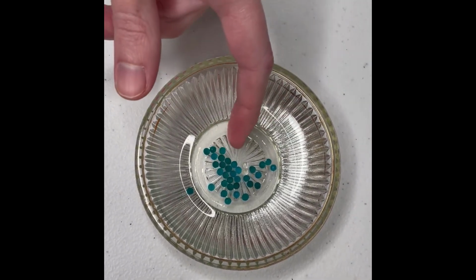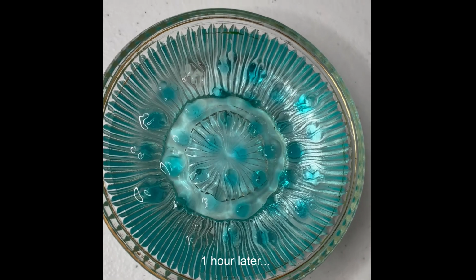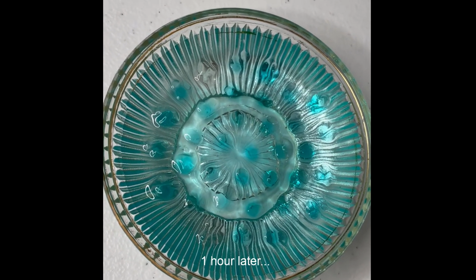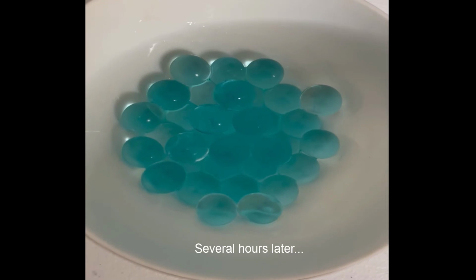We'll add some water to them and show you what they look like in about an hour. Yeah, look at that. An hour has passed and the beads have expanded. They've sucked up the water and now they look like frog spawn. And now they've gotten even bigger and sucked up all the water.